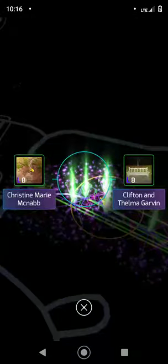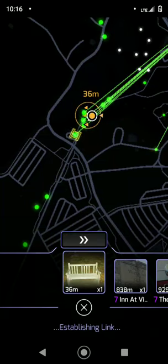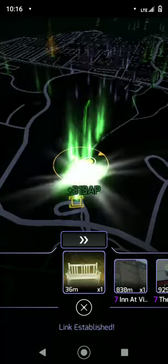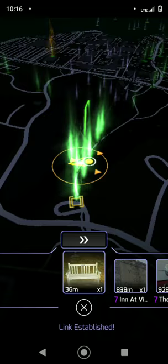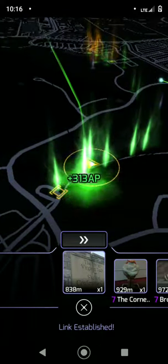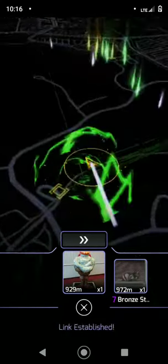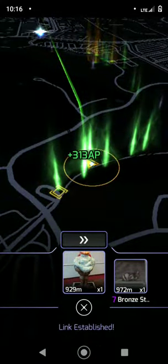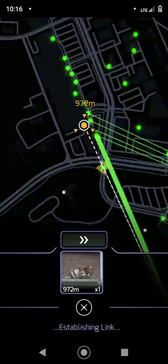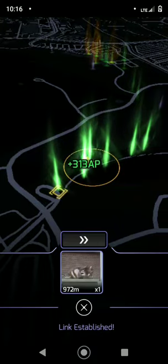Hacking. Possible. Link. Possible. Portal range acquired. XM reserves 100%. Establishing portal link. Portal link established. That's close by. Establishing portal link. Oh, there you go. Portal link established. Excellent work. Establishing portal link. Portal link established. Excellent work. Establishing portal link. Oh, man. Portal link established. Excellent work.